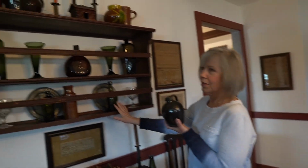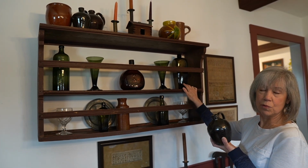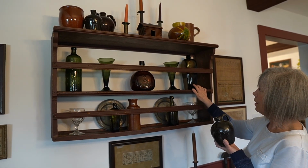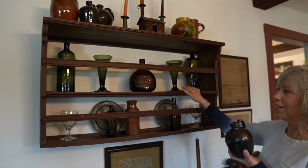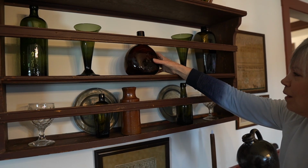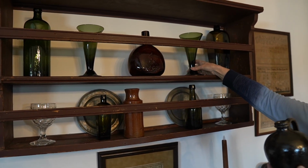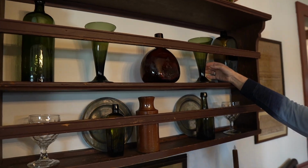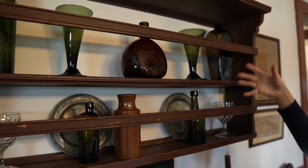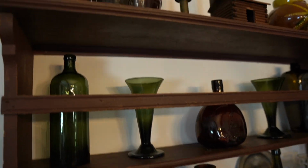I've got the green bottles, which probably held bitters or some sort of alcohol. Yeah, looks like a tavern right here. And I don't know what this one was, but I like the color. I like the shape. These are newer, but glasses with the green. They all ended up here. So this looks like the drinking, eating area with the jugs.